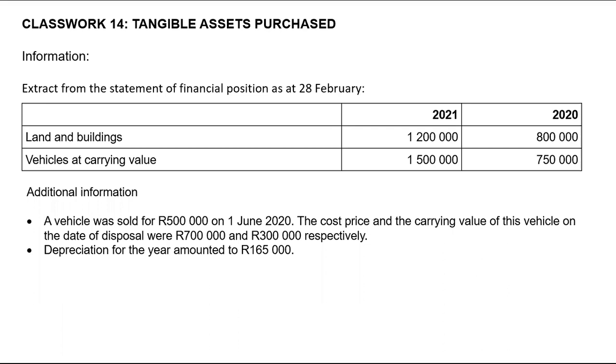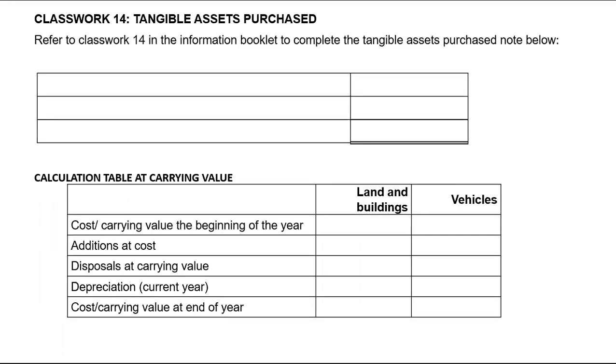Now let's go to our calculations quickly. In our calculations, our calculation table will be based on carrying value. Now, land and buildings at the beginning of the year, which is cost price in this case, was 800,000. And at the end of the year, it was 1.2 million. They said nothing about disposals, and obviously land and buildings don't have carrying value. Manipulate the formula, you'll realize we had additions worth 400,000. I'll put it under my tangible assets note, as land and buildings purchase, it will be 400,000.